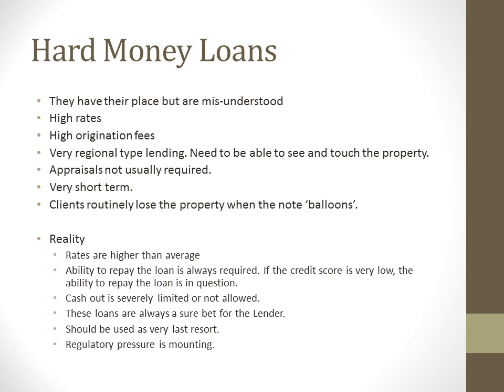Hard money loans are very, very close cousins to the stated income loan. They have their place, however they are misunderstood. They have high rates, high origination fees. In other words, I come to a hard money lender and say, I've got this terrible situation that I'm in, I've got this marginal building, but I need you to lend me $1 million on this transaction.